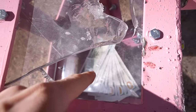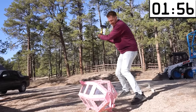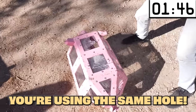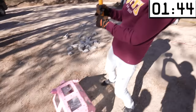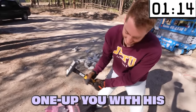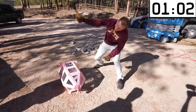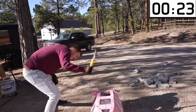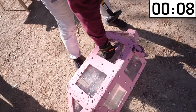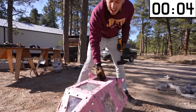I can see the money. Well, it's the strategy, right? Don't let Samuel one-up you with a $50 budget. The hammer trampoline. What? Yeah, but here's the problem. It won't fit.